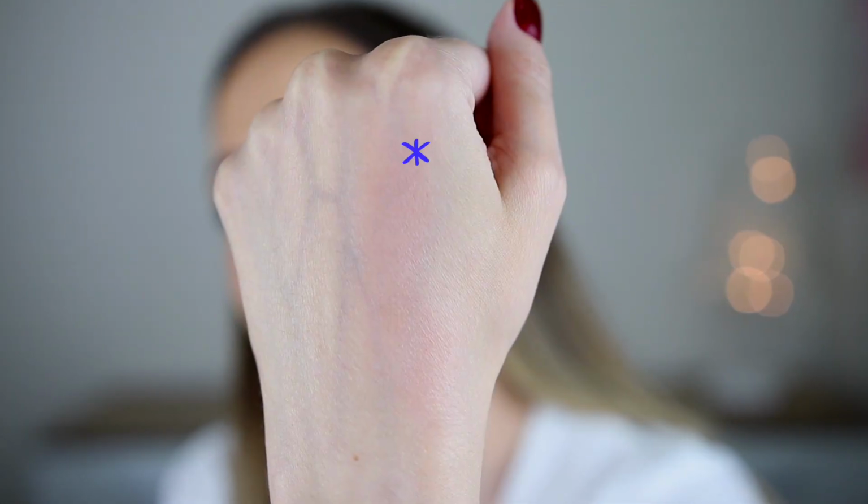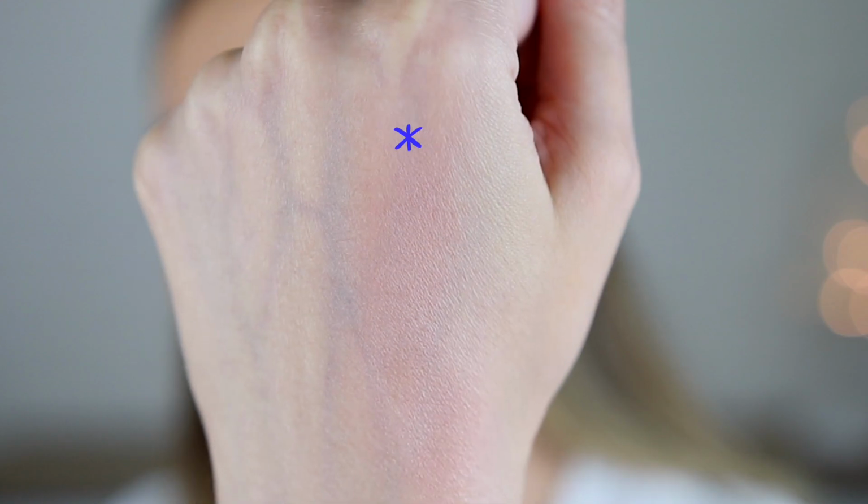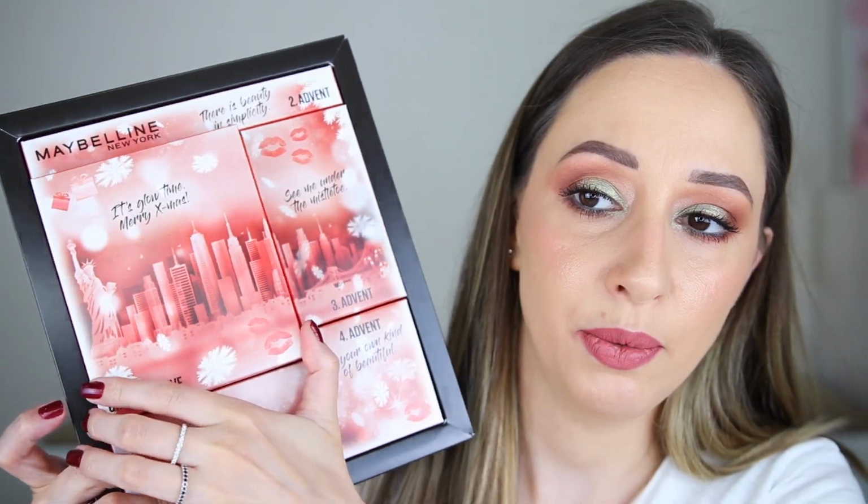It's not swatching so nicely and I'm not able to show you the color. I thought it would be a lot darker, but it's not. I don't think it's gonna work for darker complexions. Let's continue with door number 5. It's Glow Time Merry Christmas. Maybe we have a highlighter.